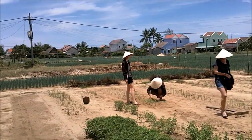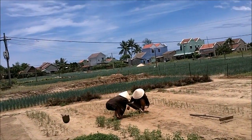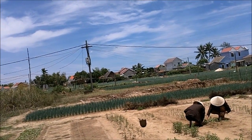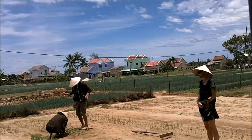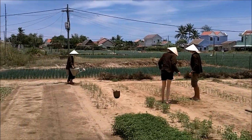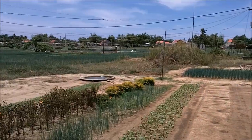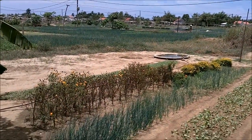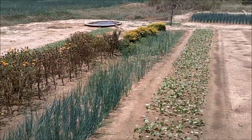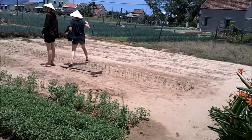Depending on the members in the family, they save the land for their work on the vegetable field. Each person receives about 100 square meters. This family has five persons, so they receive 500 square meters. There are many kinds of vegetable here, like onion, watercress, and Vietnamese herb.